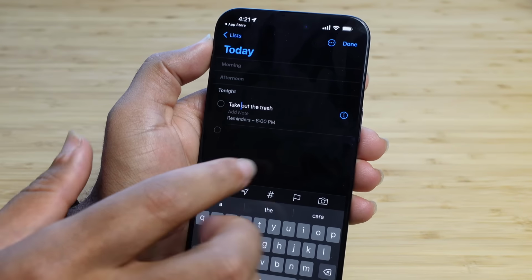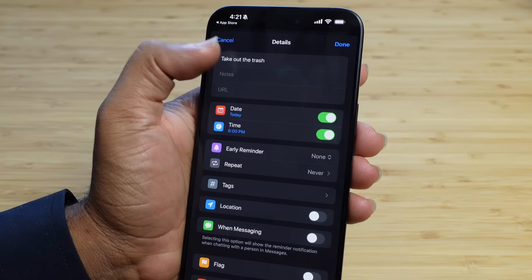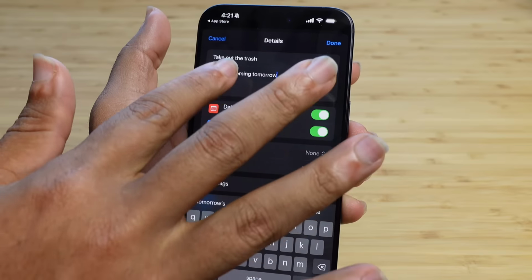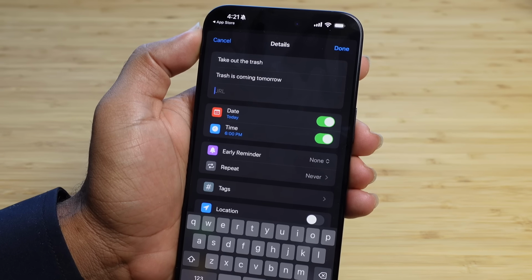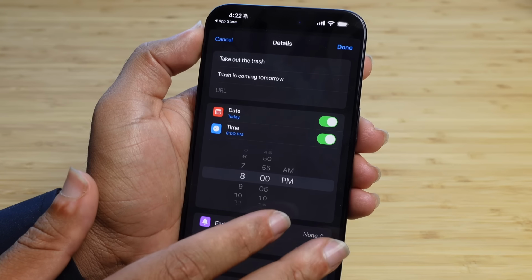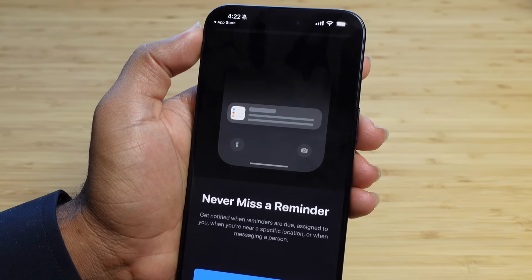I can tap on this reminder and press the info button over here and get a lot of details right here for the specific thing. I can add some notes. Trash is coming tomorrow. So we got trash is coming tomorrow in the notes section. I can type in a URL, and then of course it has the date and the time. If I want to adjust the time, I just tap on it and I get a little time selector here. I can move what time I want to take out the trash bins. We can move it to 8 p.m. If you don't want a time on it, you can turn it off and then there's no time. But we'll go ahead and keep the time on just like that.